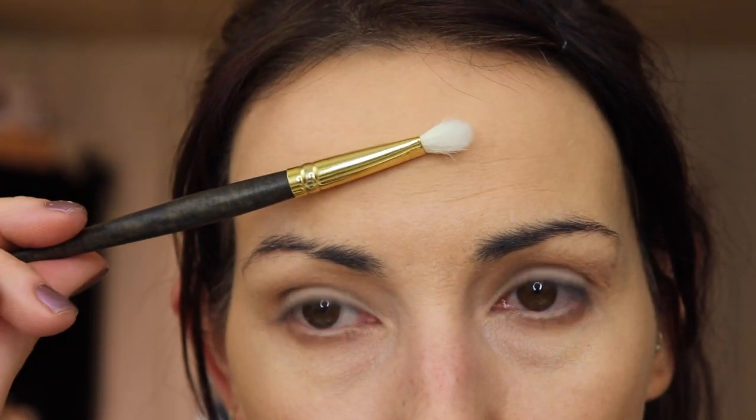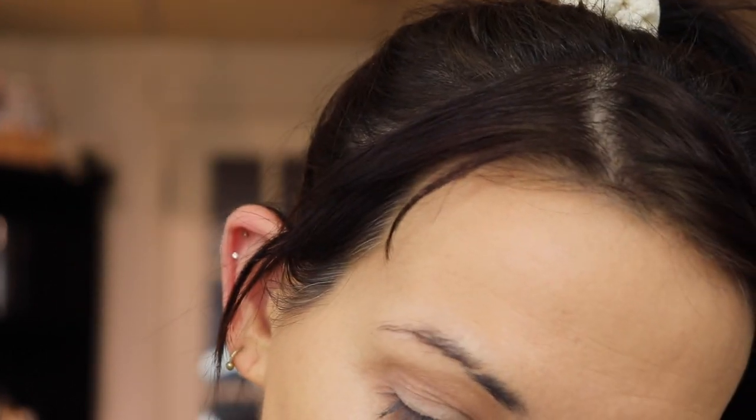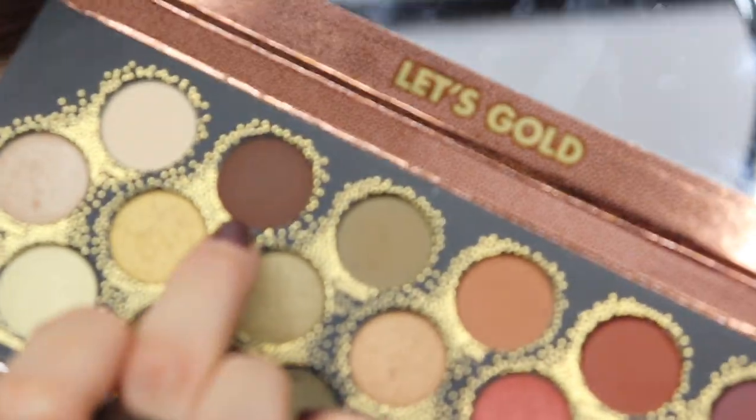Wow, my skin looks so caked with product. Next, I'm gonna take a Smith 247 and dip into, let's just go right for it. I'm gonna go into this deep brown shade and I'm just gonna smoke this guy out on the outer part of my eye.